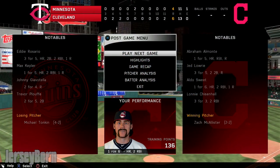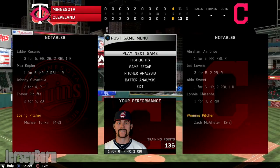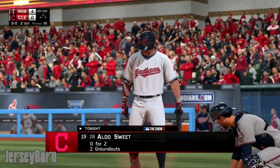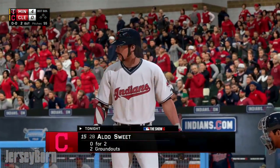Over the Minnesota Twins. They win 6-4. Aldo's only hit was the 2-run shot. And now we will move on into a series, into another game against the Minnesota Twins.